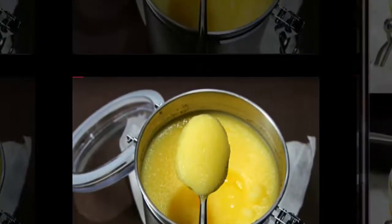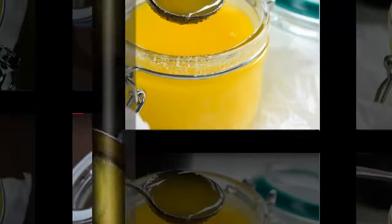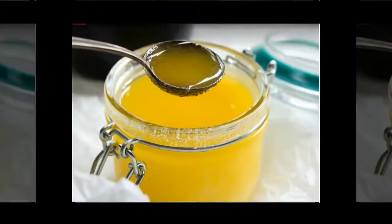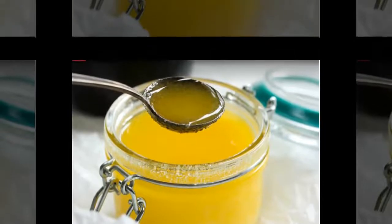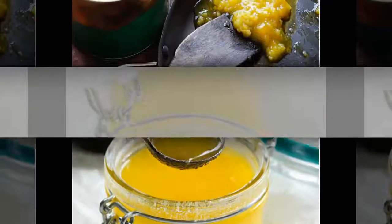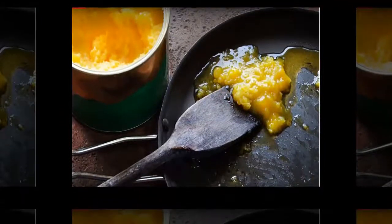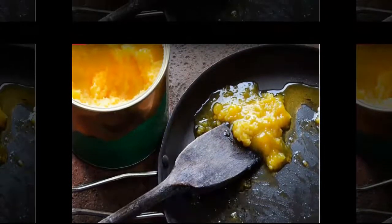Jarred, airtight ghee storage. It can be stored in the kitchen in a cabinet at a spot that is dark and cool. You may not refrigerate it. Jarred, airtight ghee expiry. When the ghee is in a jarred, airtight container, it can be used for up to a year after opening it.